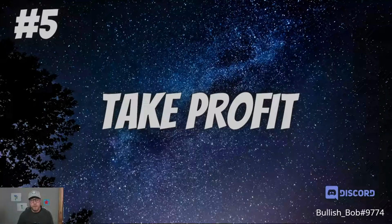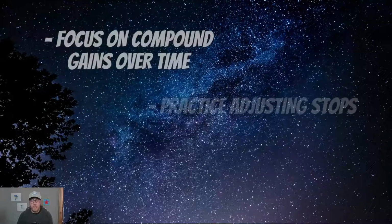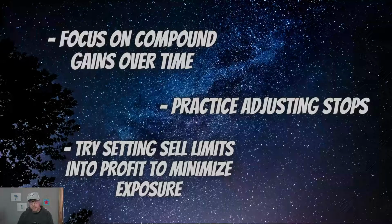How often have you been in the green on your trade but decided not to take profits because you thought you could squeeze out just a little bit more? But the thing is that in this market, green is nice. It's great to give yourself a little cushion. If you can scalp some green, especially off of your trades right away, then it gives you the cushion to then trade for either the rest of the day or you can take the time off. So focus on compound gains over time. You want to gain slow and steady. So slow and steady wins the race, and I'm a big advocate of that.